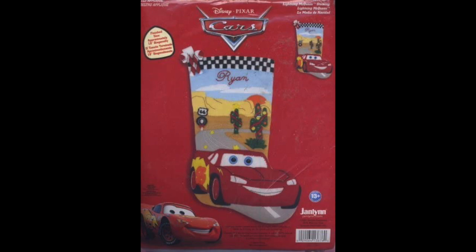It was clearly made when Cars first came out back in 2006, and while it is still available for sale on Amazon from a third-party seller, I couldn't find any other information on it, so I'd like to live in ignorance and pretend that the only name included is Ryan, so that this product only suits people named Ryan. My name isn't Ryan, but if yours is, you're in luck. I have a stocking just for you.